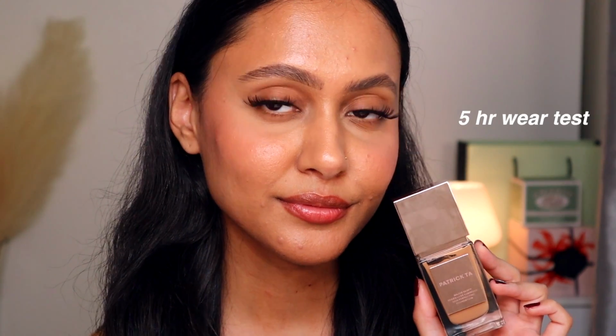Hey guys, welcome back. I have been wearing this foundation for literally all day and I have so many thoughts, so let's get into it. As you guys can see, we're dewy. I have probably been wearing this foundation for about, let me check the time, probably 5 hours at this point, and I look so good. This is definitely holding up a lot better than I thought it was going to.